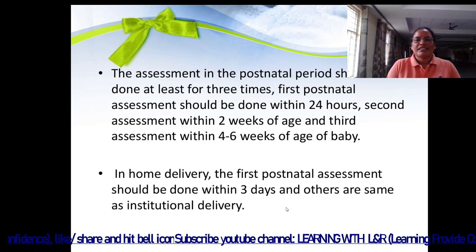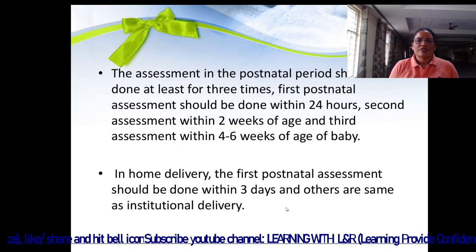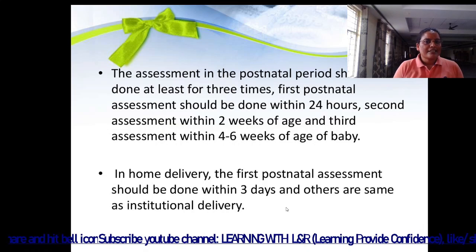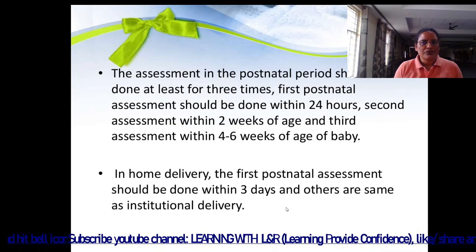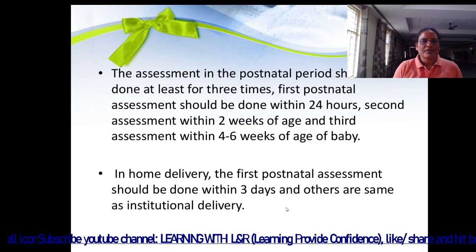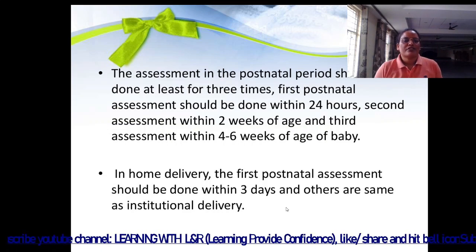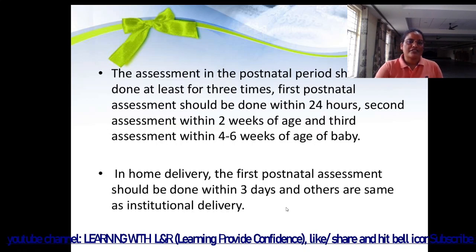Then, the assessment in the postnatal period. The postnatal period is the period after the baby is born, when we provide care to the baby. Assessment should be done at least 3 times. The first postnatal assessment should be done within 24 hours, the second within 2 weeks of age, and the third within 4 to 6 weeks of age of the baby. In home delivery, the first postnatal assessment should be done within 3 days and the others are the same as institutional delivery.